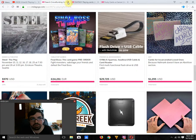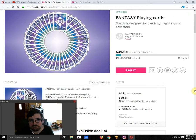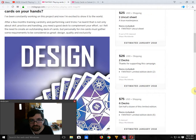There are some decks from Kickstarter that end up here for selling more, for continuing on. Anyways, this is the fantasy point cards I tried to mention last week. It's 7% funded, 21 days to go. Not likely to happen. The back design is so-so, which is not what you want in a project that you're trying to find money for.